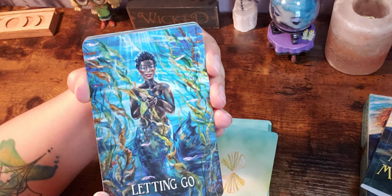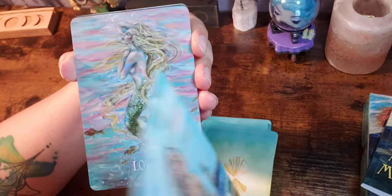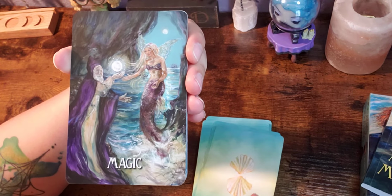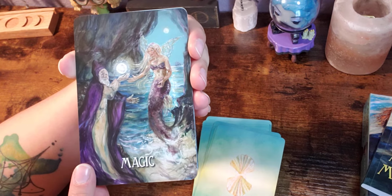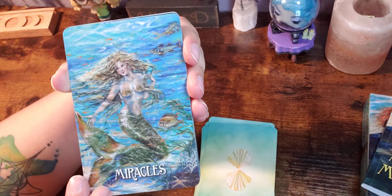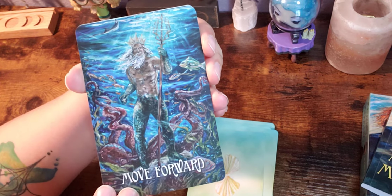Oh, it's just so beautiful. They look like oil paintings, or is it called gouache? Gouache? I don't know. I'm not an artist. I'm creative, not an artist. They're just so beautiful. And each one is like a different energy and a different feel with the art. Oh, wow. Okay, giving me Triton vibes.